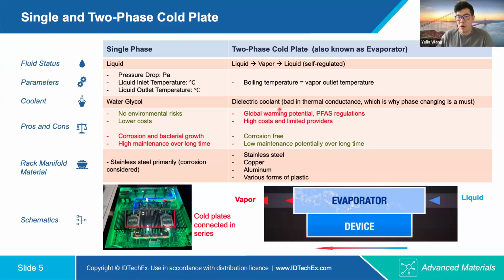One thing worth noting here is that the fundamental working principle is very different for single phase and two phase. Because two phase uses dielectric coolant, which is usually bad in thermal conductance, the way it absorbs heat is by the latent heat during the phase change, rather than the convection, which is the method that single-phase cold plate primarily relies on.